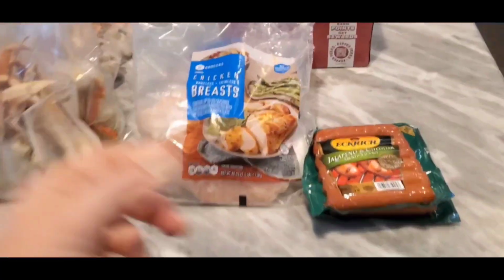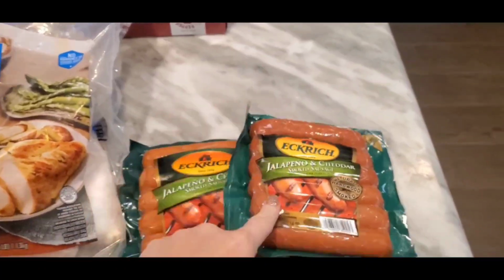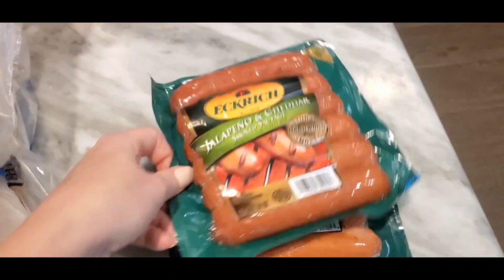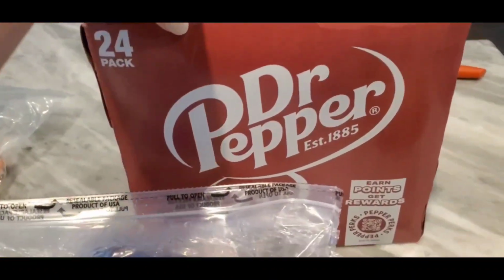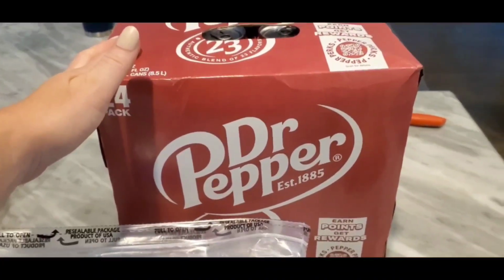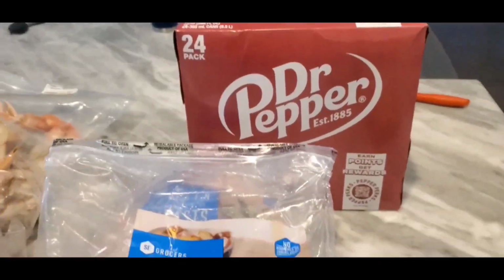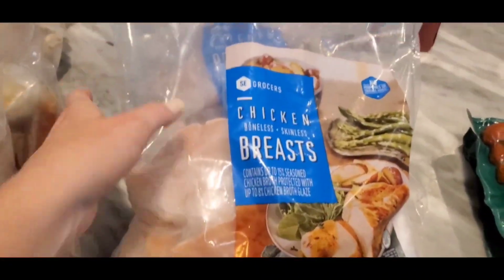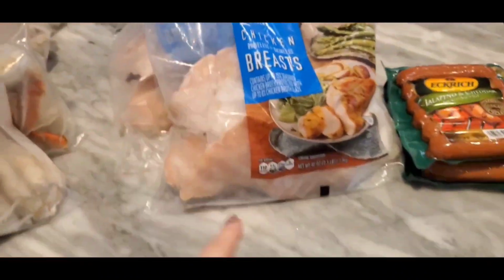Okay, so we'll start right here. They had the, I think you say Eckrich. Gavin requested these, the jalapeno cheddar sausages. So they were buy one, get one. So I grabbed 2 of those. I'm out of Dr. Pepper, so I decided to go ahead and grab this right here. I think this whole 24 pack was like $13. I probably could have got a better deal at Publix, but I really did not want to go to another store. Chicken breast is a 2.5 pound bag. We are completely out, but it was also buy one, get one free. So I decided to go ahead and grab 2 of those.